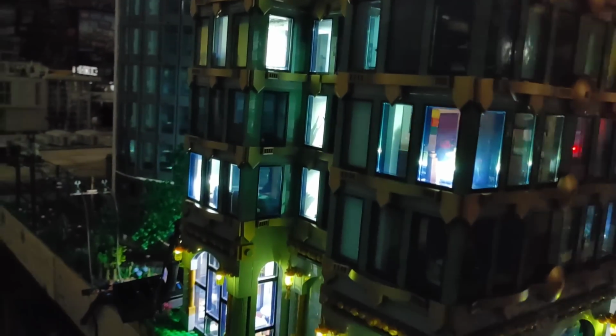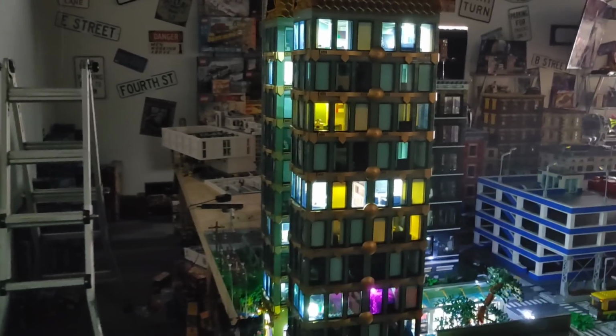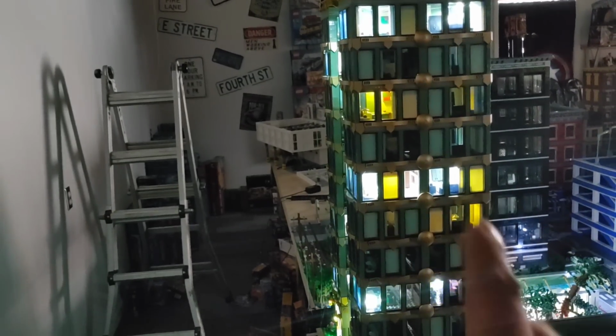One of the techniques I can point out to you to try and get different color shades and things like that, because to me that's very important when looking at a building. Not every window is going to have the exact same light. So you'll see I have some that are white and yellow, and then it looks like yellow hues.